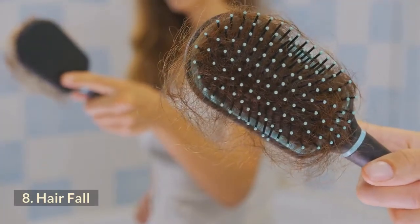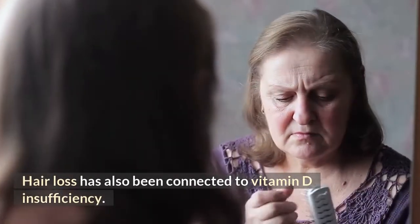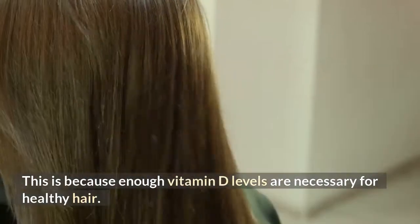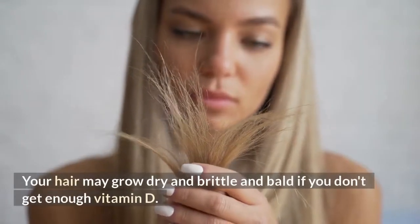Number 8. Hair fall. Hair loss has also been connected to vitamin D insufficiency. This is because enough vitamin D levels are necessary for healthy hair. Your hair may become brittle and you may go bald if you don't get enough vitamin D.